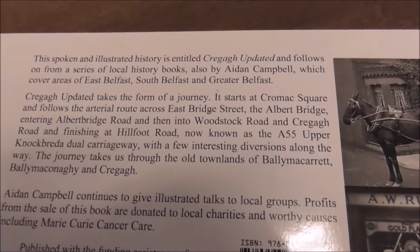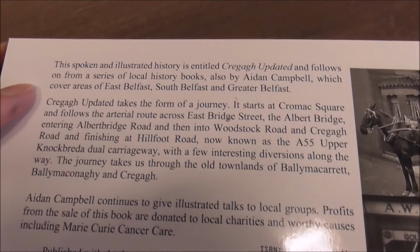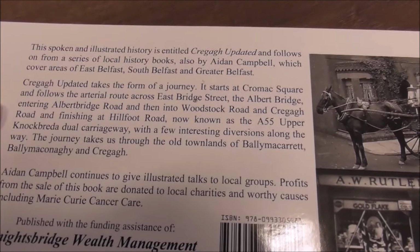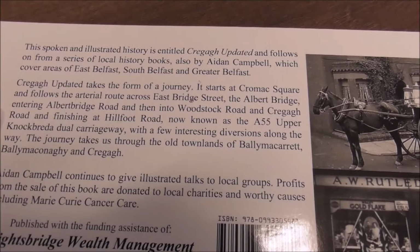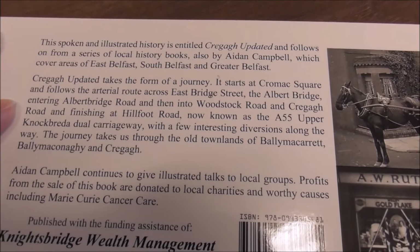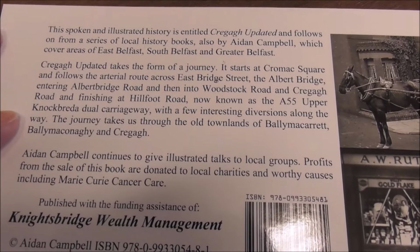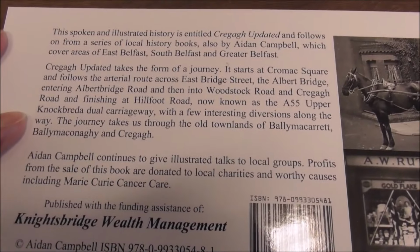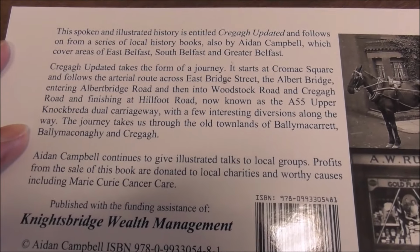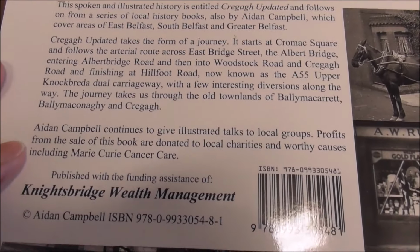This spoken and illustrated history is entitled Cregagh Updated and follows on from a series of local history books, also by Aidan Campbell, which cover areas of East Belfast, South Belfast and Greater Belfast. Cregagh Updated takes the form of a journey. It starts at Crummock Square, follows the arterial route across East Bridge Street and Albert Bridge, entering Albert Bridge Road and then into the Woodstock Road and Cregagh Road and finishing at the Hillfoot Road, now known as the A55 Upper Knockbreda Dual Carriageway, with a few interesting diversions along the way. The journey takes us through the old townlands of Ballymacarrett and Cregagh.